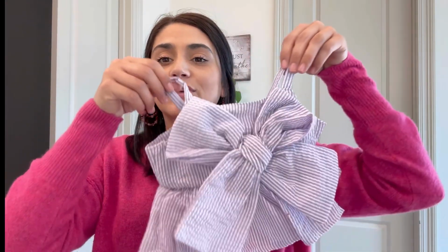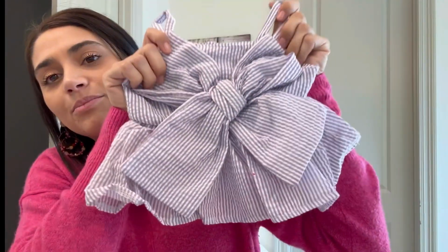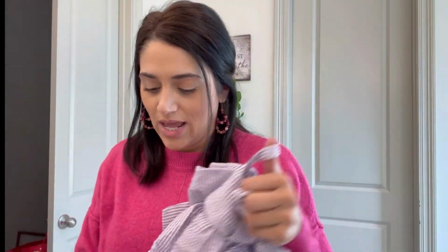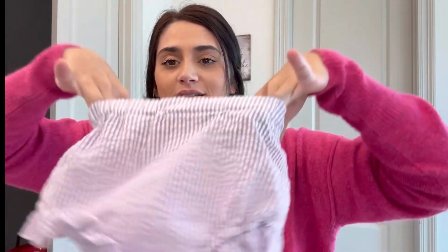So this is the first item, a little top. So cute. I got a little bow front, some little skinny straps, and a little button back. Super cute. And then some little bloomers to go with it. That is so cute. Okay, that's the first outfit.